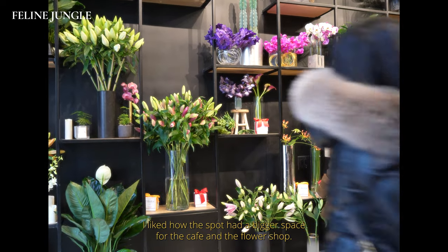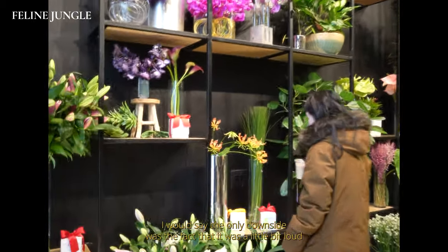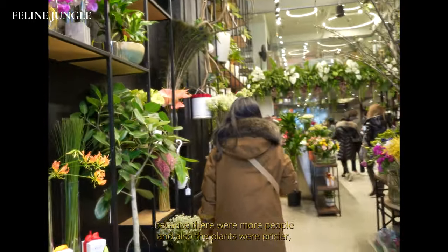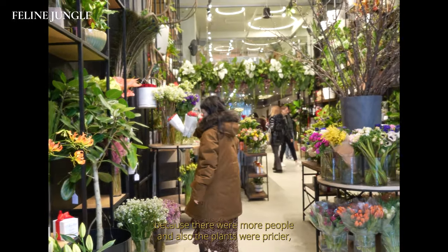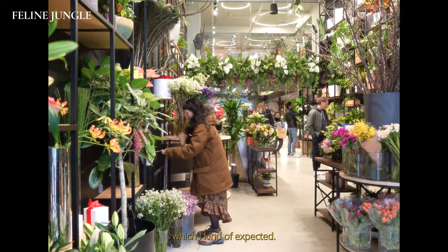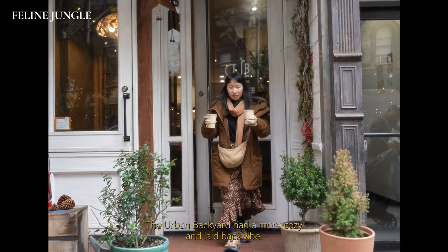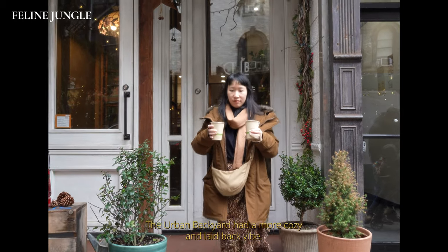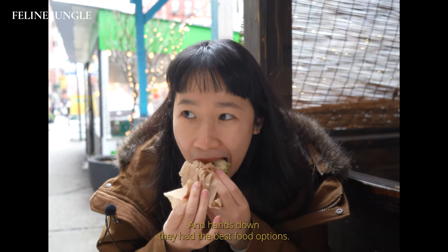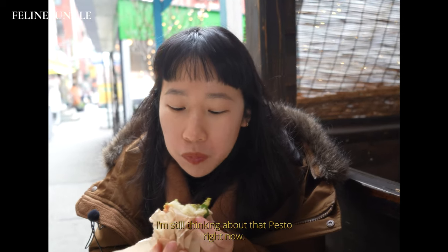This spot had a bigger space for the cafe and the flower shop. I would say the only downside was the fact that it was a little bit loud because there were more people, and also the plants were pricier, which I kind of expected. For the plant shed, it has multiple locations in the city. The urban backyard had a more cozy and laid-back vibe. And hands down, they had the best food options. I'm still thinking about that pesto right now.